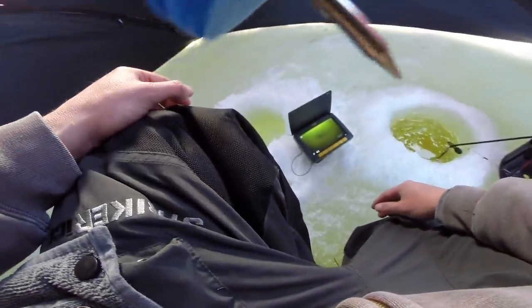All right, camera's positioned good enough. We've got a boulder in the distance, and yeah, we got a smallmouth right there. That's cool.